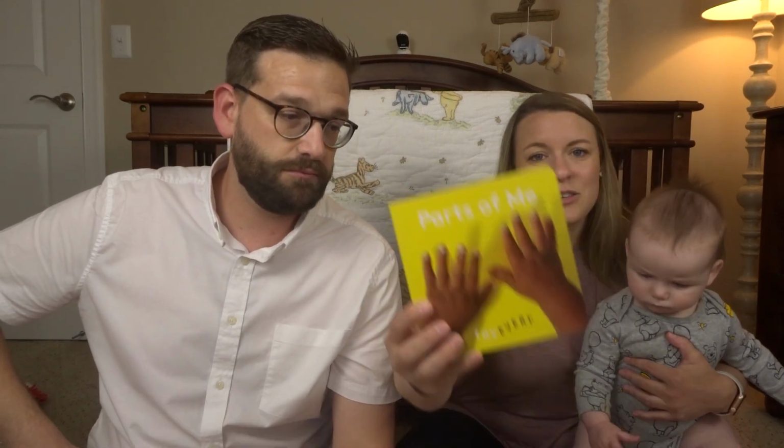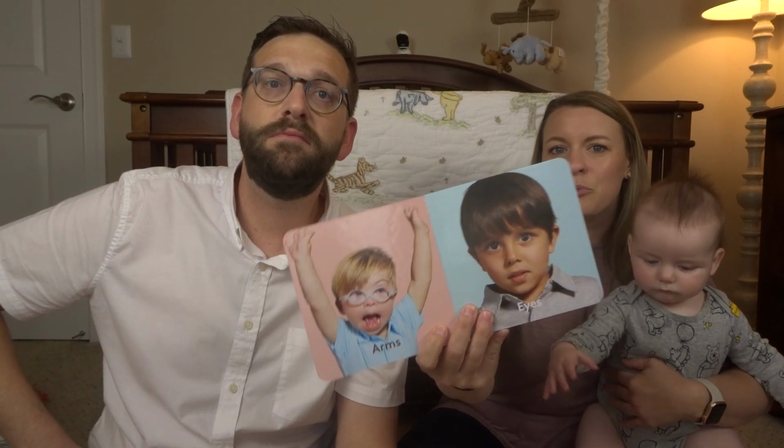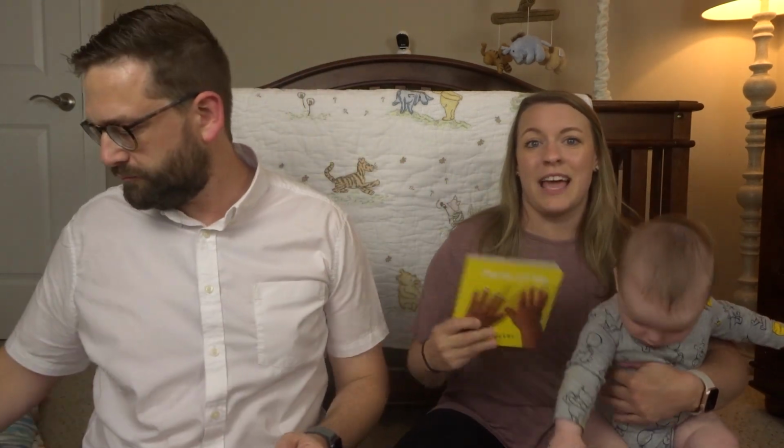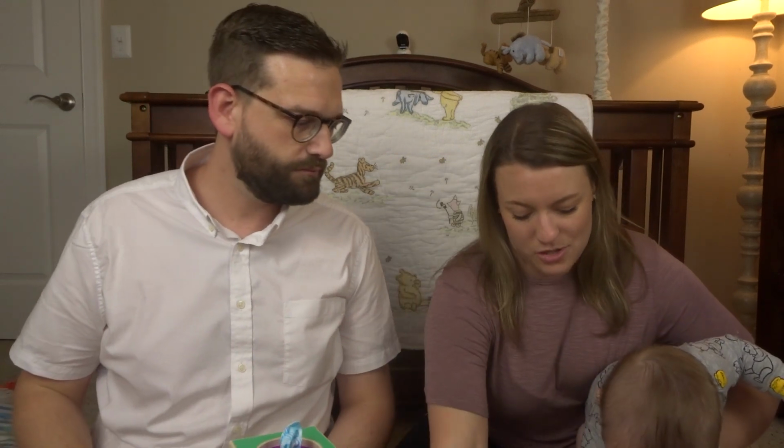But there's other toys, too. Should we look at something else? So you showed this, right? The Parts of Me. I love that this has actual pictures of real children. Kids, yeah, and not animated. Not to say that he doesn't love animated pictures, but I love that this has real pictures of real children. Oh, he's awesome. Oh, he's grabbing the ball.